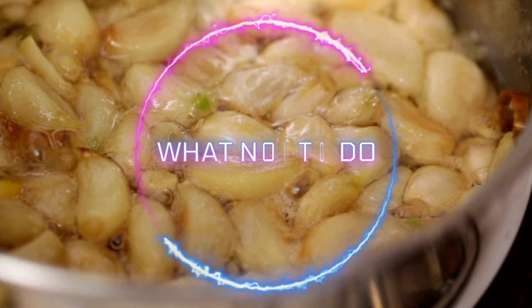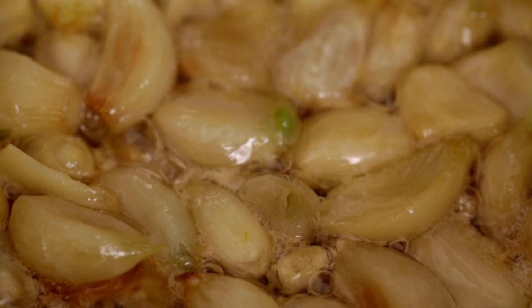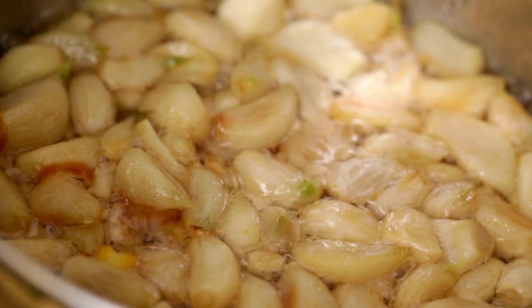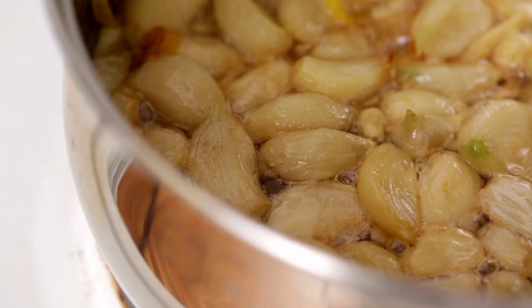What not to do. Avoid overheating. Cooking garlic at high temperatures above 140 degrees Fahrenheit, 60 degrees Celsius, for an extended period can deactivate alliinase, preventing the formation of allicin.